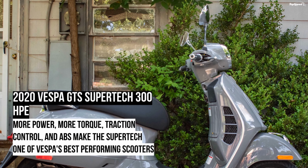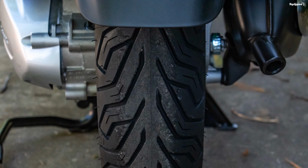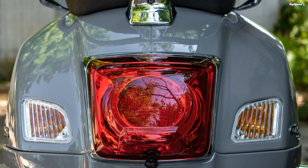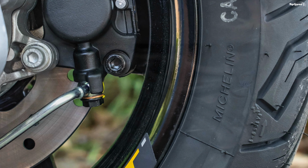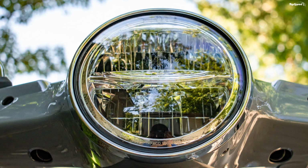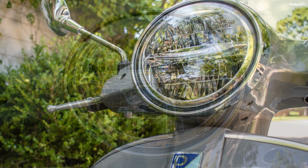My wife and fellow motorcycle rider, Alan Hinton, says the GTS SuperTech 300 HPE is a nice scooter. It's not just the upgraded engine, but that is a big plus. There was so much attention to detail. I mean, even the glovebox door works better. It's got more power and more torque, and not just a wee bit more. It's got so much more, it'll definitely register on the ol' Heine dyno. Bringing modern touches to the old-world charm, it has smartphone connectivity and traction control. Performance is stellar. 2020 Vespa GTS SuperTech 300 HPE specifications.